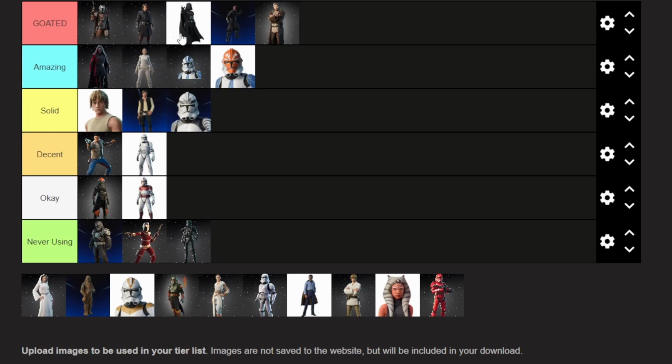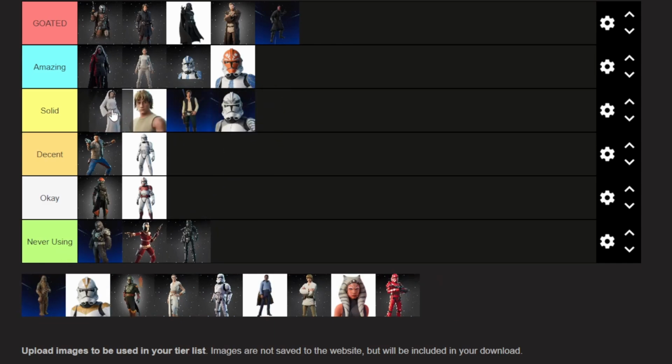Put him ahead of what's his name? Darth Vader. Anakin is an absolutely goated skin. Yeah, I'll also bump up Obi-Wan past Darth Maul. Absolutely goated. Leia. I'll put Leia in the solid category. I'll put her like right there. I really won't put her any higher, but solid category for Leia.